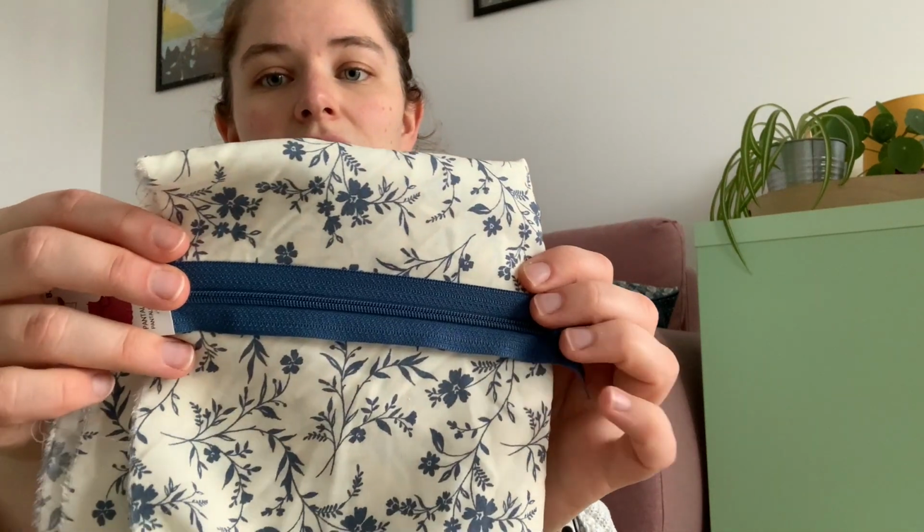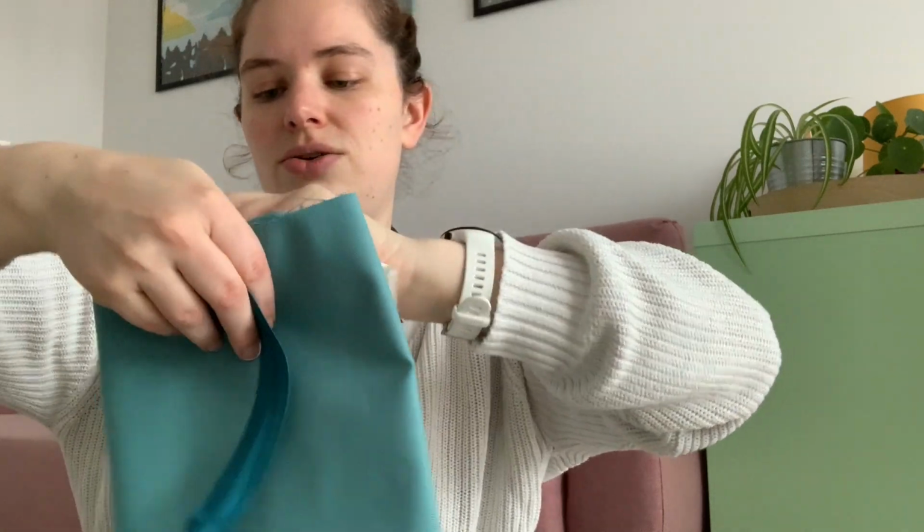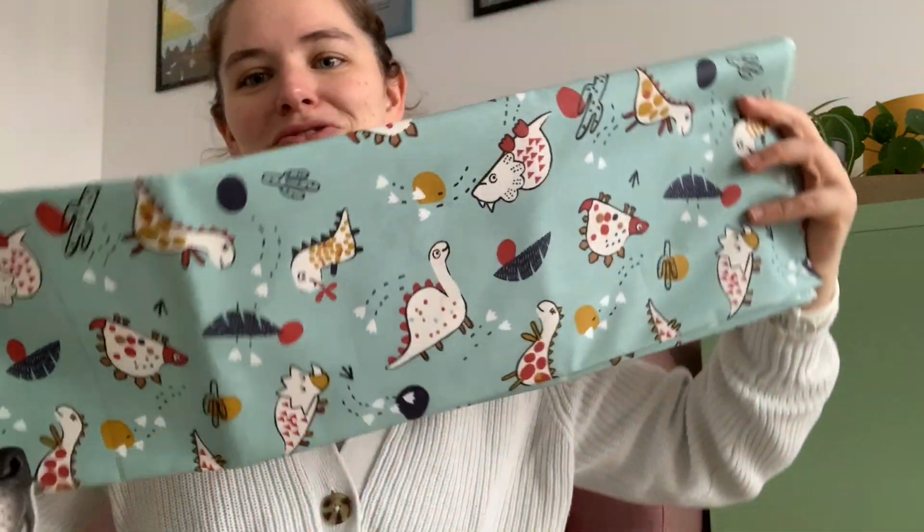So this is the lining and the zipper. So it's going to look like this. Can't wait. Okay, that goes there. And I'm making a raincoat for this little mister. So this is, God, the raincoat fabric.